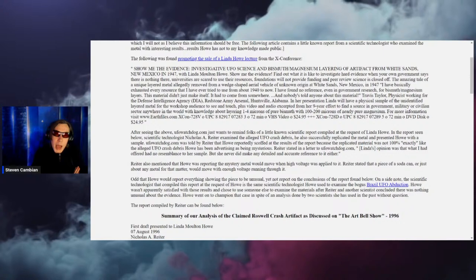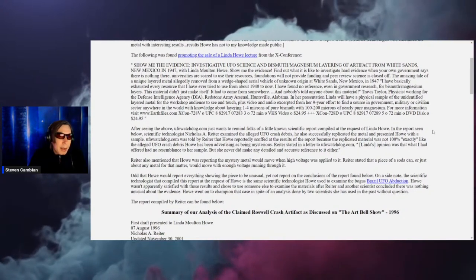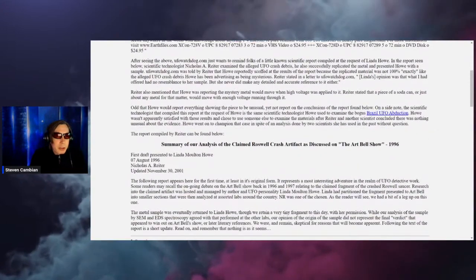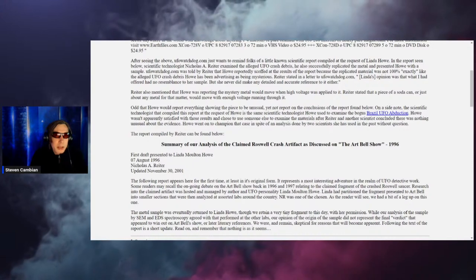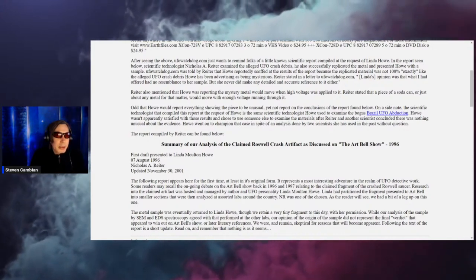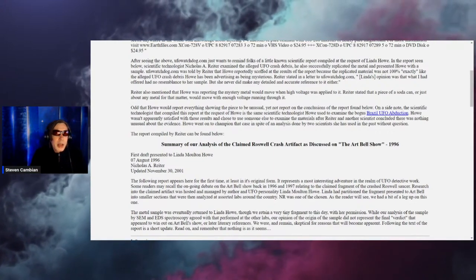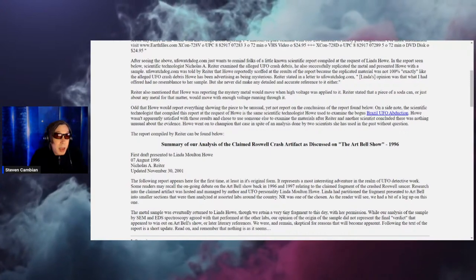So Linda Moulton Howe was all in on selling this hoax. And here's where it gets good. After seeing the above, UFO Watchdog just wants to remind folks of a little known scientific report compiled at the request of Linda Howe. In the report seen below, scientific technologist Nicholas A. Ryder examined the alleged UFO crash debris. He also successfully replicated the metal and presented Howe with a sample.